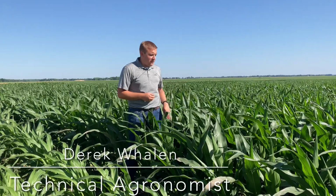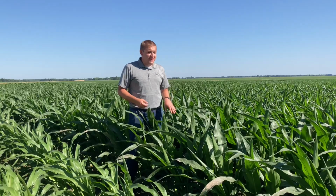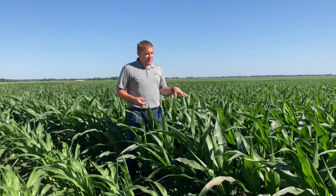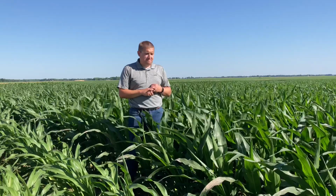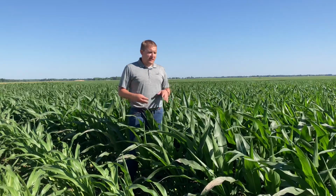I'm out standing in a cornfield today that actually isn't a typical cornfield. I'm standing in our short corn hybrid trial, which is part of the Smart Corn system from Bayer Crop Science. In this particular short corn trial, we're looking at two different planting populations, one of 36,000 and the other of 44,000. There are going to be several different benefits for short statured corn hybrids coming into the market here over the next couple of years.